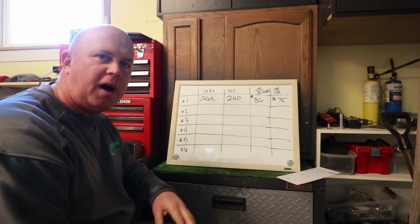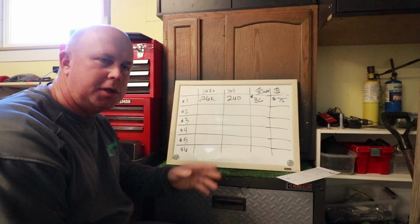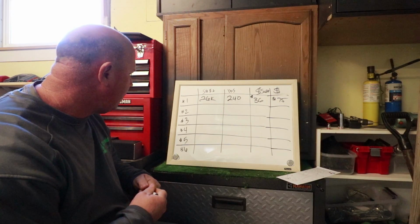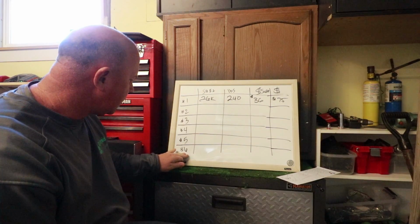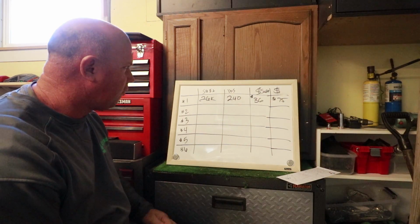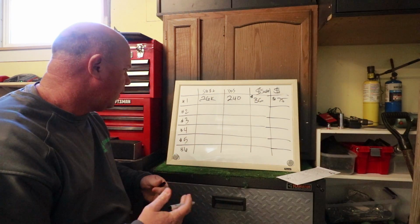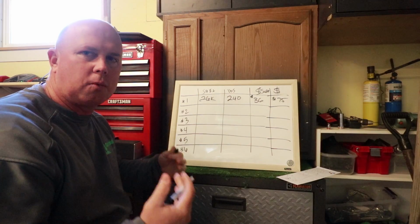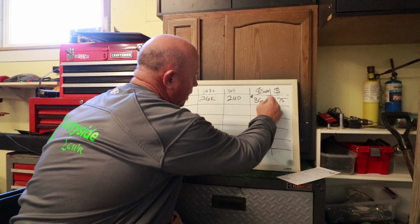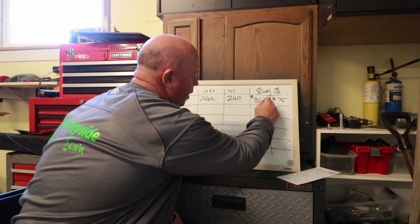So we're talking $25 a day to use that truck to go plow as far as gas goes. So 25 divided by 6, what are you looking at? About $4.50, somewhere around there per property to do it. We're just going to round it up. We're going to say $5 per property. So we're just going to put that down here. That's something I just now thought of.